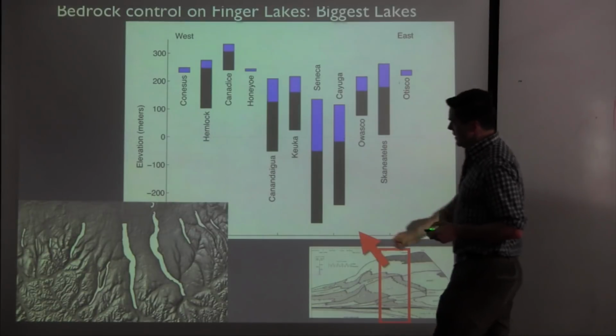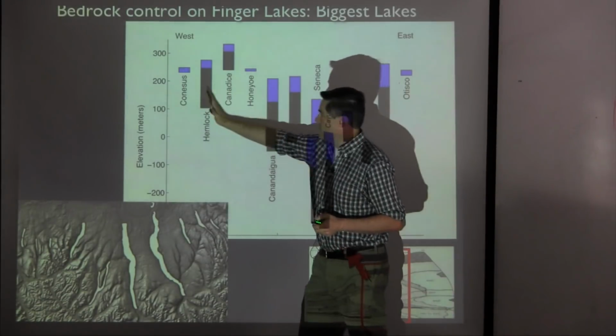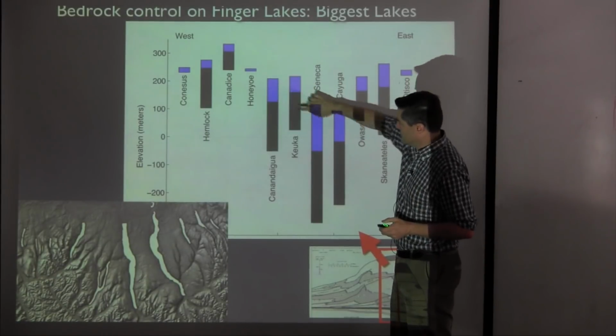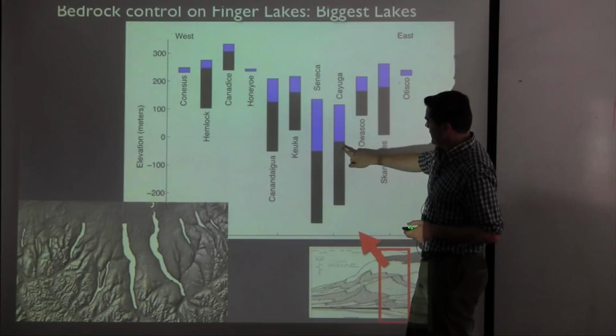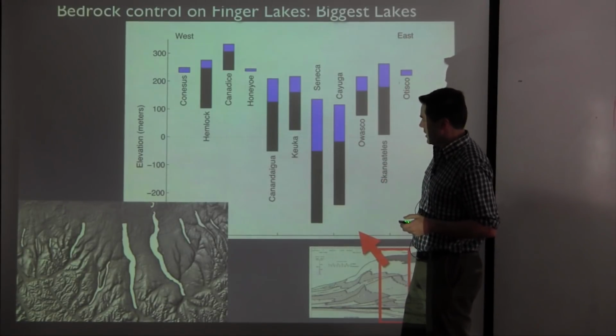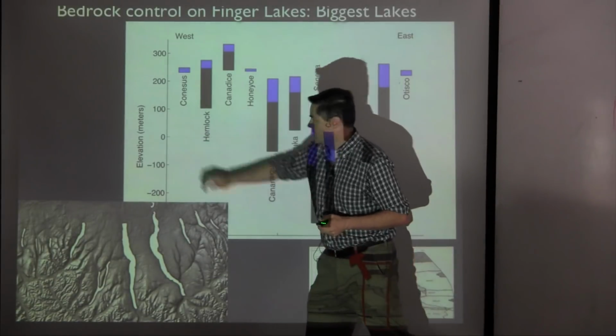And so this is showing a cross-section across these 11 Finger Lakes, showing you the depth to the water that's seen here in the blue. And you can see that the two largest Finger Lakes have bottoms that are below sea level, which is shown over here.